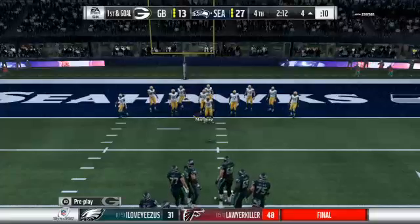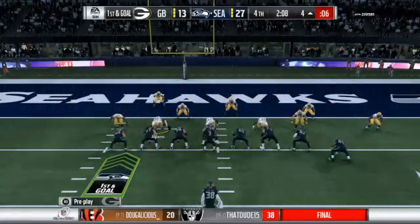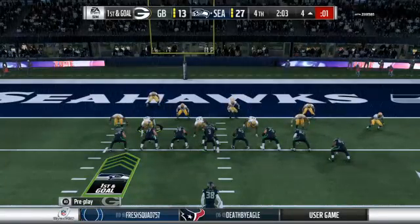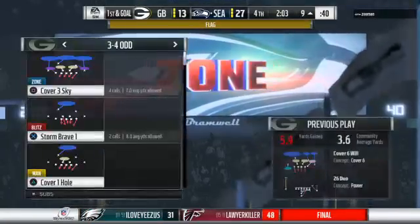Fourth quarter, 2-minute warning about to hit, and it looks like they're going to get one more play in. Be interesting to see what they try and do on this play. Do they try and take a shot, or do they just try and get to the 2-minute warning? And they're going to take it all the way down and just take the delay.